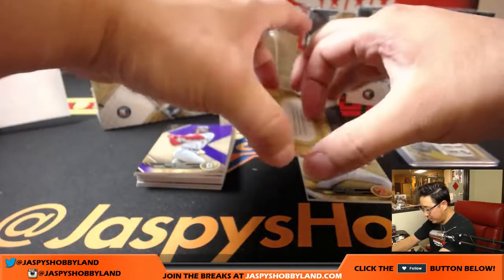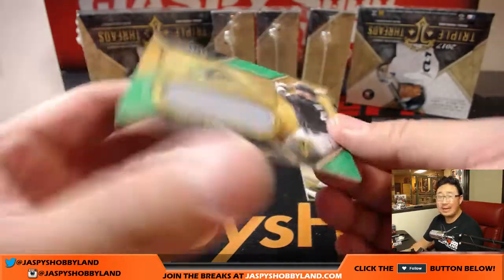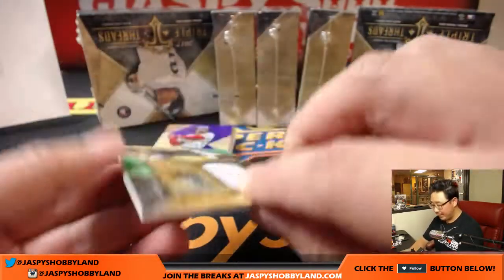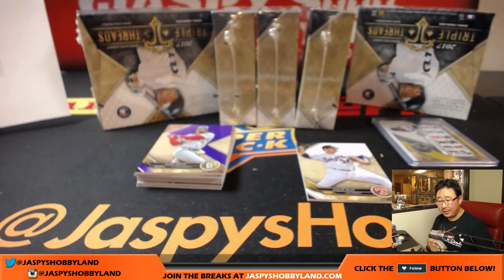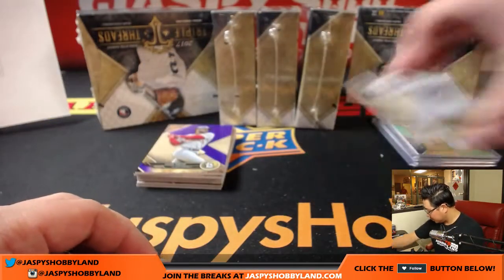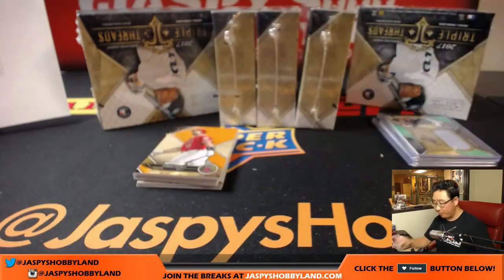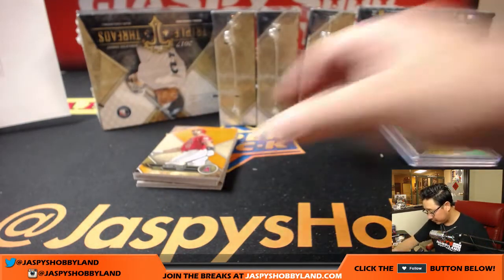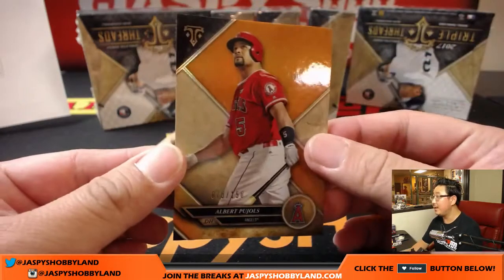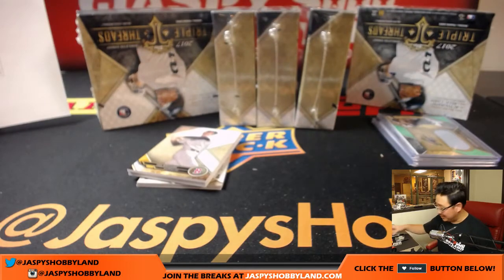And behind Nolan Ryan is Justin Bour. 6 out of 50, relic and autograph. Nice one for the Miami Marlins. That goes out to Jeremy Tillman with the Marlins. Ozzie Smith to 340, 261 out of 340. Out of 250, Albert Pujols for the Angels, that goes to Hiller.